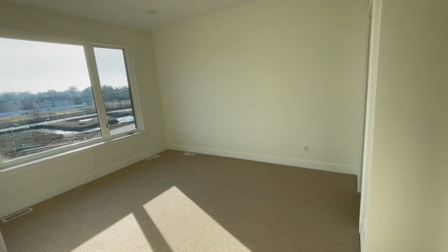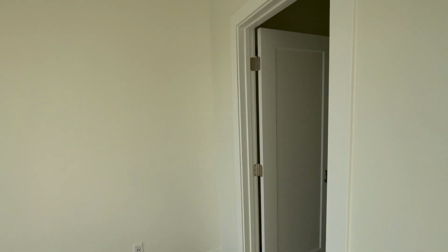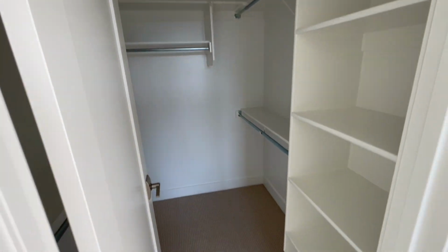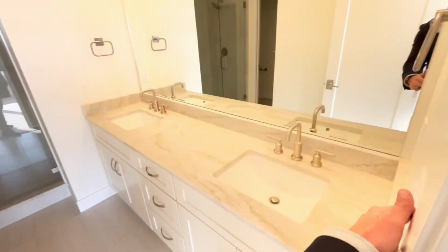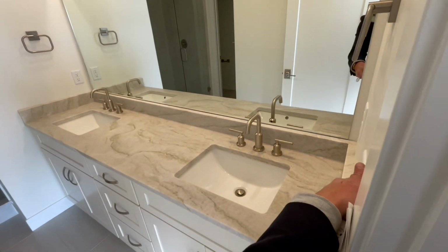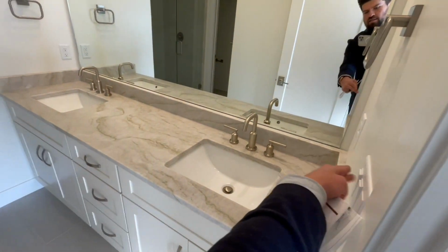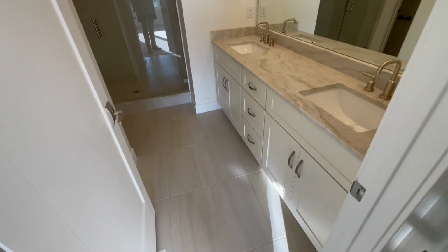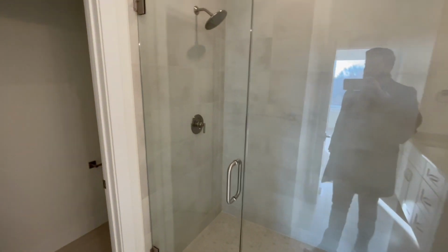So we have the master bedroom right here facing south. We have the walk-in closet. Everything's boasting 10-foot ceilings. You have your master bath with a lighter color palette, as we saw in the previous 2 videos. And then you have your walk-in Euro shower, and then your toilet room.